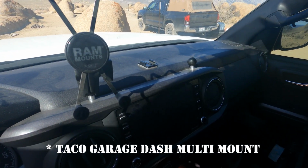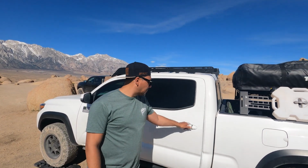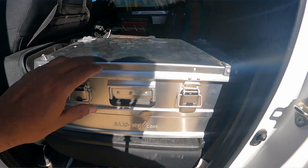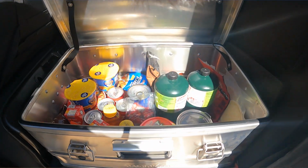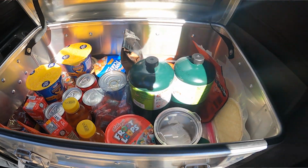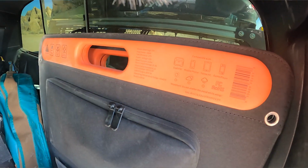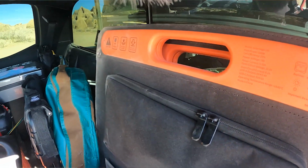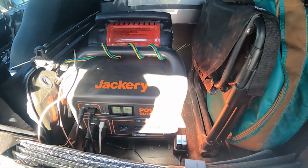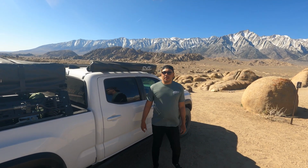It's fully customizable. Now moving into the driver's side back seat. This is where I have my Alu-Box. I like to bring a lot of dry supplies: propane, some dry food, chips, sodas, mac and cheese. There's the 2 solar panels, Tembo Tusk Cadle, Front Runner chairs, Jackery, and of course, Mr. Buddy right there.